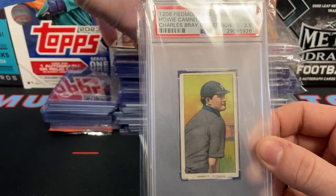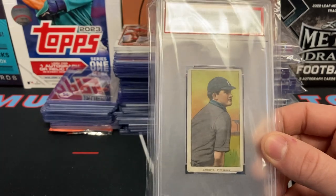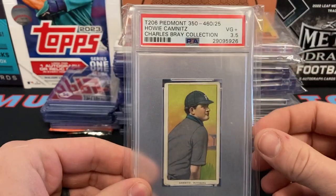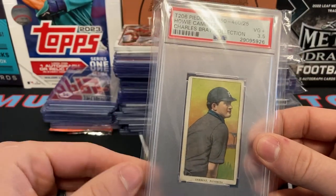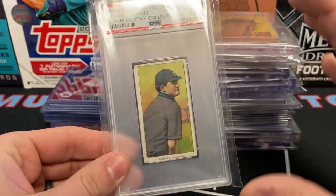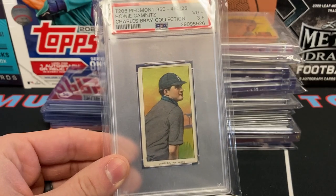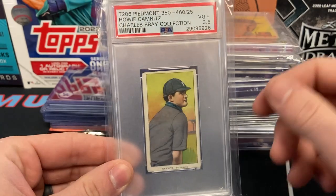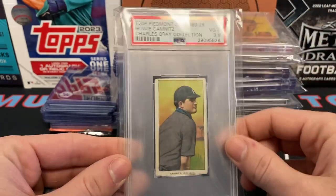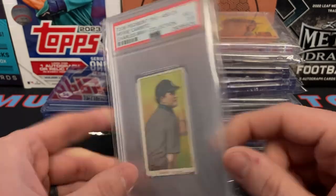It's rumored that he didn't want his image being associated with cigarettes, so his production was pulled, hence why there are not so many of them. I bought this for $100 a year and a half ago. Is it the same price? I have no idea. I don't really care. But I love the concept of a T206, trying to randomly insert baseball cards into a popular product of the day and really trying to promote it. So to have it in a 3.5 is pretty cool. I don't know anything about Howie Camnitz. I couldn't even tell you what team he played for, to be honest.